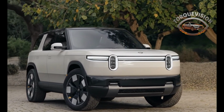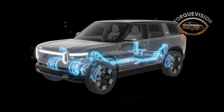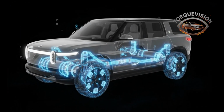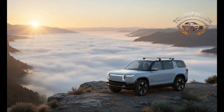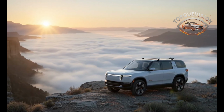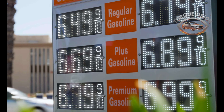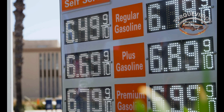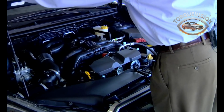But what nobody actually sits down and shows you is what the 2-year maintenance bill looks like in real dollars, line by line. Not the theoretical numbers from a press release, the actual receipts. That's exactly what you're getting today. Because when you zoom in on the first 24 months of ownership, the window most buyers think about the least, the picture gets a lot more interesting than the headlines suggest.